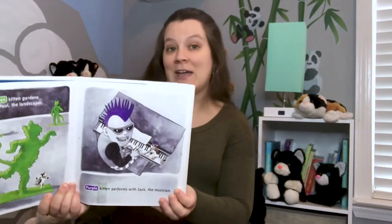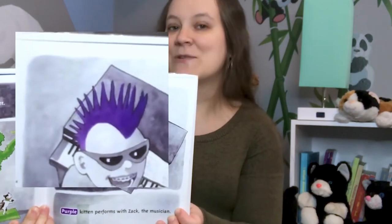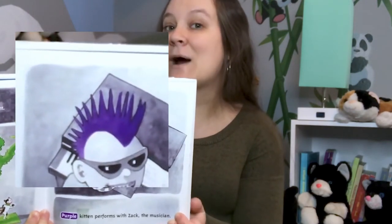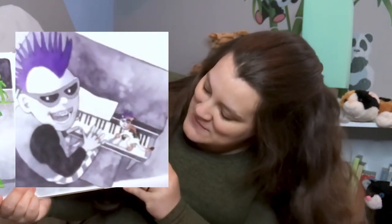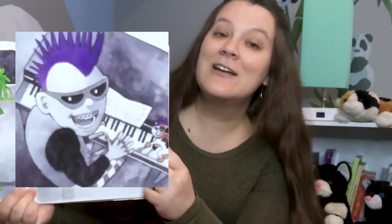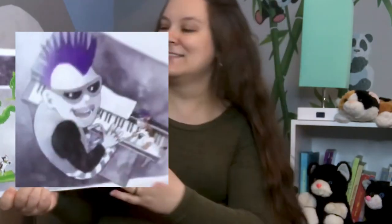On the other page, we see another color. How many of you know this color? It's one of my favorite colors. It's purple. Purple Kitten performs with Zach, the musician. So our Purple Kitten here not only performs, but has this fabulous hairstyle to match.